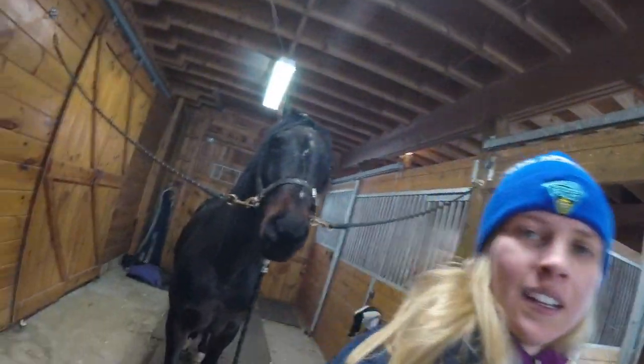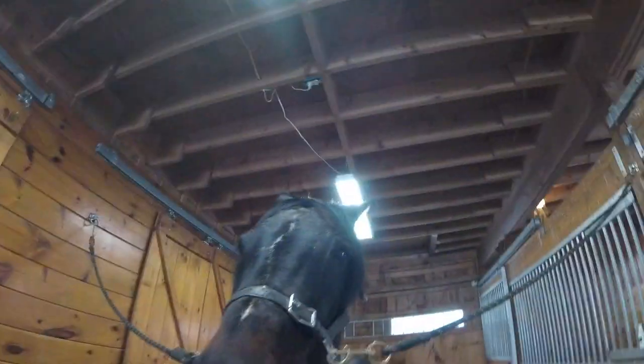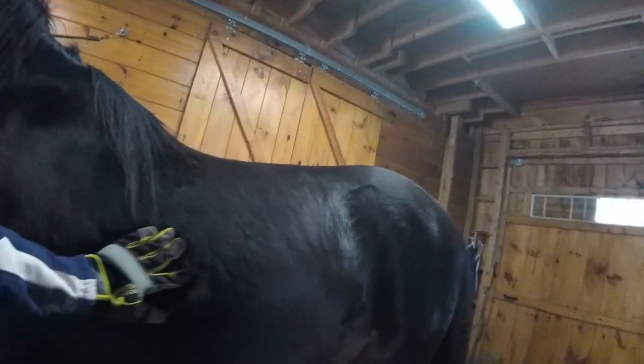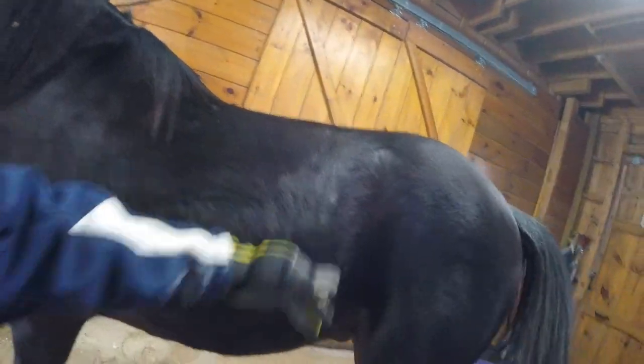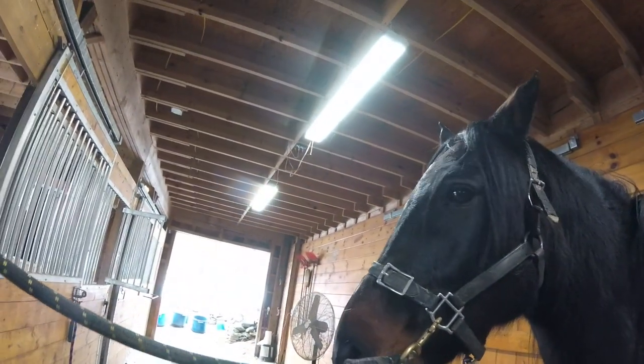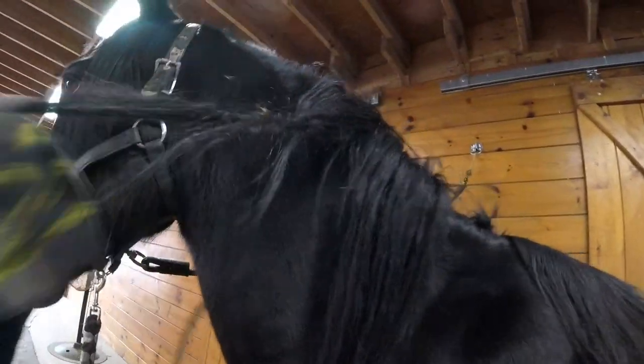Bit dirty. First, we're going to free lunge him and then I'm gonna bring him back in here, get him tacked up, and we'll go for a walk on the trails. That'll be enough for today. Good first day back. He's a bit chunky, and when I try and feel his ribs, I can barely feel them because he's obese. And another dreadlock.